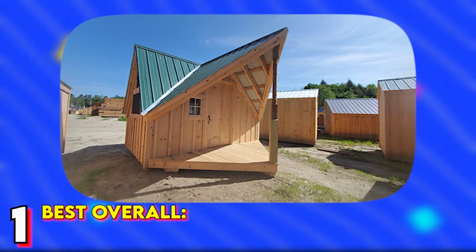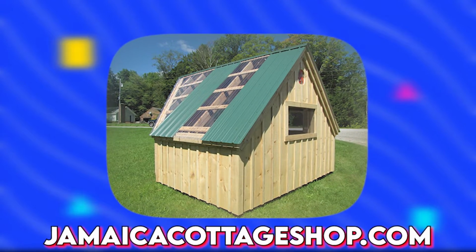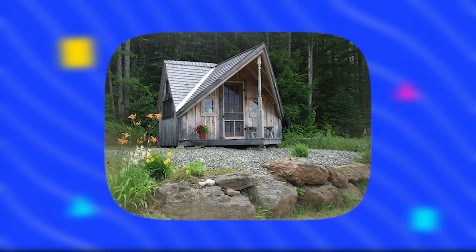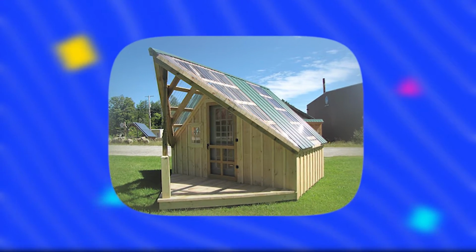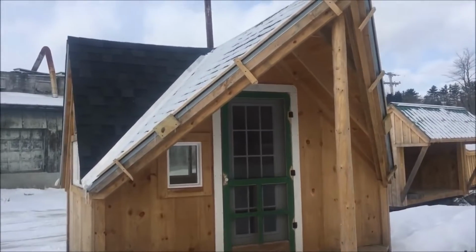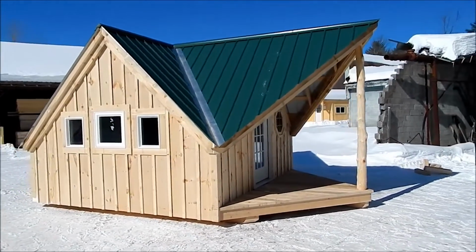1. Best overall: Jamaica Cottage Shop Writer's Haven at jamaicacottageshop.com. The most exquisite and quaint tiny cottages are manufactured by the Vermont-based Jamaica Cottage Shop. Our favorite model is their Writer's Haven, which has every feature a tiny house can have. The house offers a tranquil haven where you can declutter and concentrate on the important things in life.